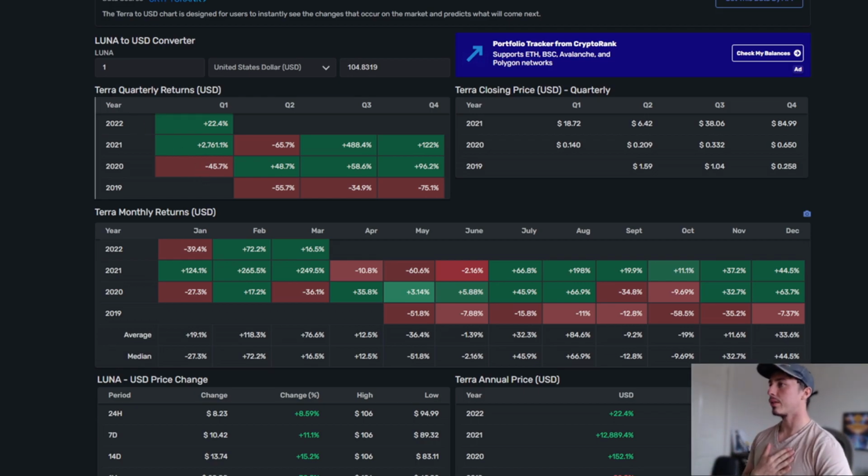Well, if we look at the Terra quarterly returns right here, we can see Q1, Q2, Q3, Q4 of 2021, 75% of that duration was extremely bullish. So if you picked any of those three green ones, you'd be in profit. Of course, you had Q2, which was reasonably bearish. That was May 2021, after the first big Bitcoin wick of distribution.